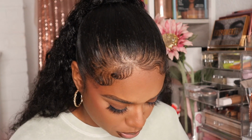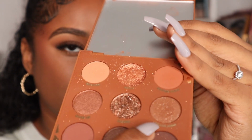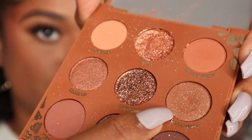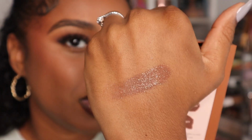Mine is broken, so mind your business, but I'm gonna just show y'all real quick what it looks like on the inside. This shade is broken, but the shade we're gonna talk about is Grassland. It's a matte eyeshadow with micro glitters. Let me get close up so I can show you guys what it looks like in the pan. That's what it looks like. I'm gonna also swatch it for you guys. This shade is just so pretty. How do you have a matte eyeshadow that looks wet at the same time? That's confusing, but I love it though.